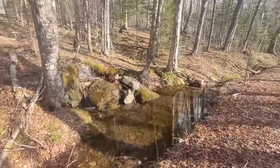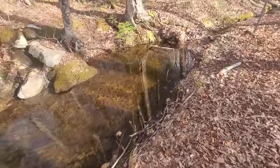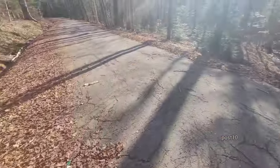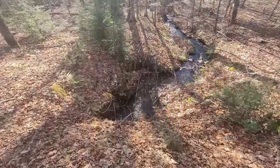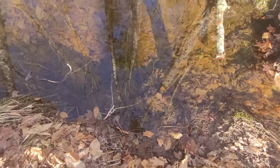So what do we got? A nice waterfall. Beautiful. Is there a pipe here? There is definitely a pipe. Let's see if we can locate it. So it would be right here where all the cracking is. Pretty obvious where the pipe is. Do we think we can do it?